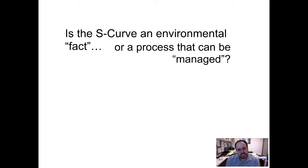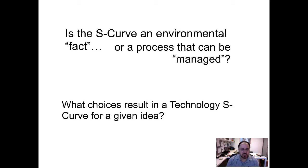Up until recently, the S-curve was really taken as an environmental fact. It's just a technical constraint and you had to live with it. But we've wondered recently if it's a process that can actually be managed. For instance, just ask yourself, what choices might result in a particular technology S-curve for a given idea?